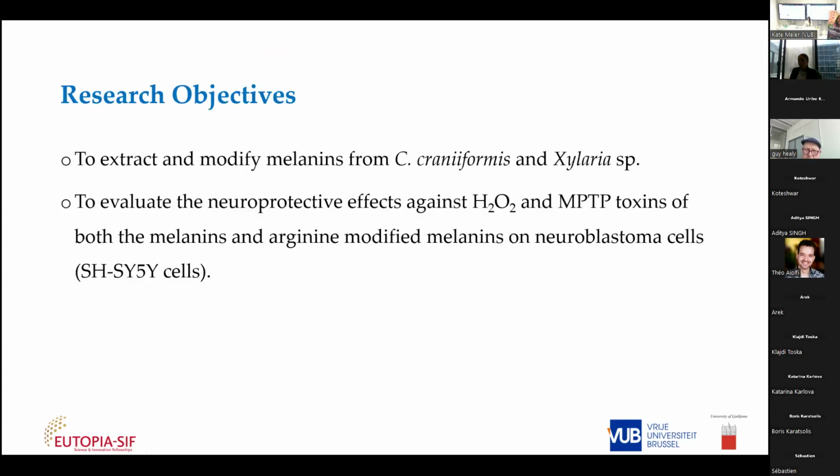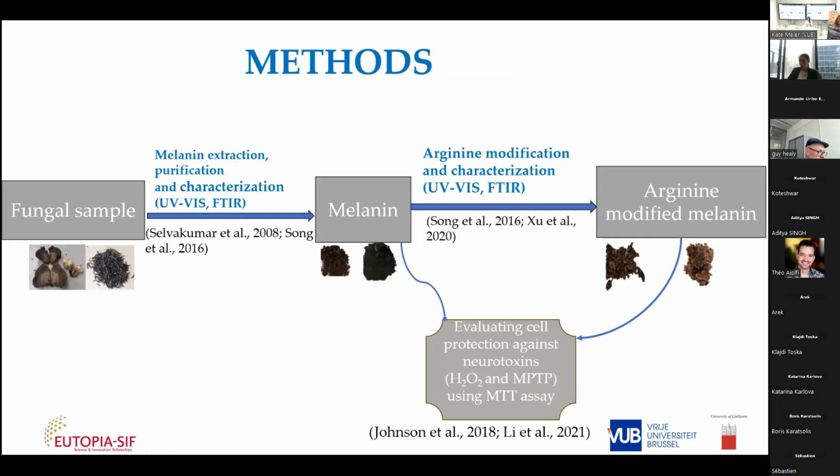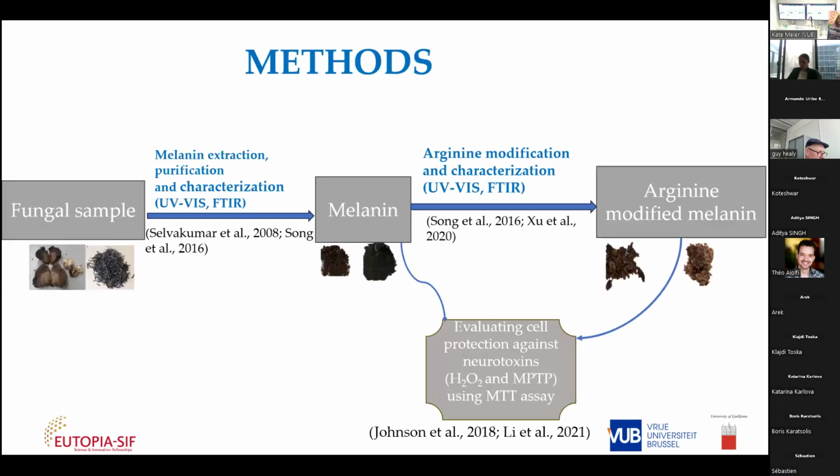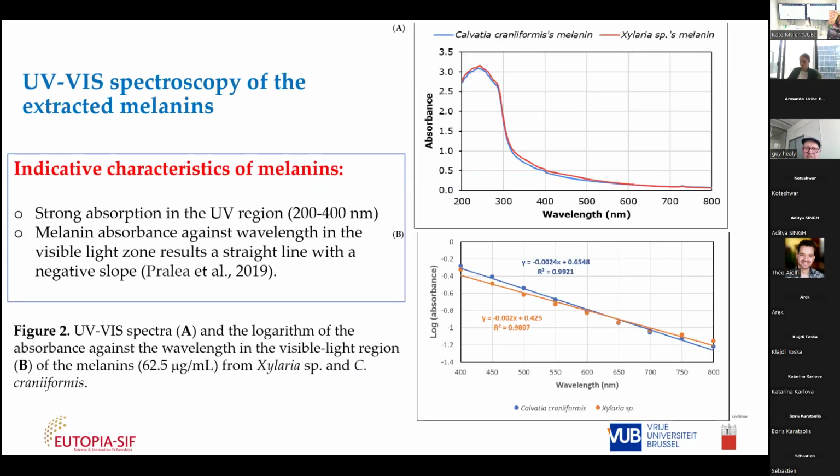So here's the research objective. We extract and modify melanins from these fungal species, and then we evaluate their abilities to protect neuronal cells from some toxins like hydrogen peroxide and MPTP. This is the research flowchart. We extract the black and brown pigments, and then we characterize the pigments to see if they are actual melanins or not. And then we modify the melanins, and then we test for the cell protection activities.